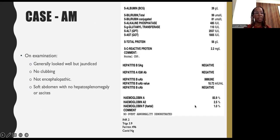Okay, so on examination, this child generally looked well, but she was jaundiced. She didn't have clubbing. She was not encephalopathic at the time. She had a soft abdomen with no hepatosplenomegaly or ascites. So these are the blood results that she came with when she came through from the private GP. So they had done just a liver function test, which showed a significant transaminitis.